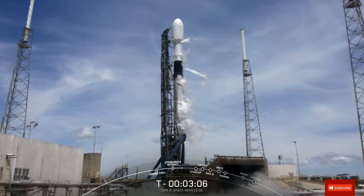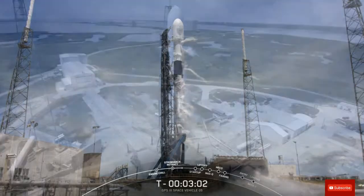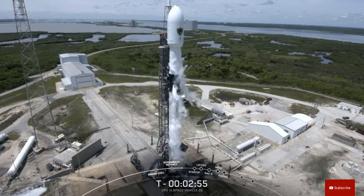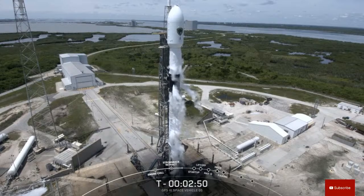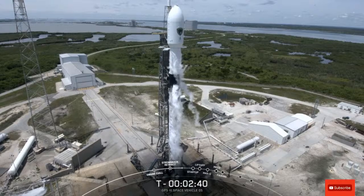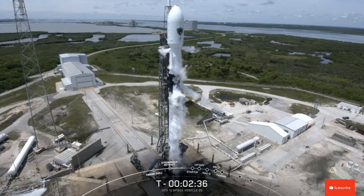Next major event coming up at T-minus 3 minutes is closeout of liquid oxygen loading on the first stage. Stage 1 pogo bleed. We're closing out liquid oxygen loading on the first stage. Falcon 9 and GPS teams are continuing to track no issues for launch. The weather continues to look good. The range is ready to support.